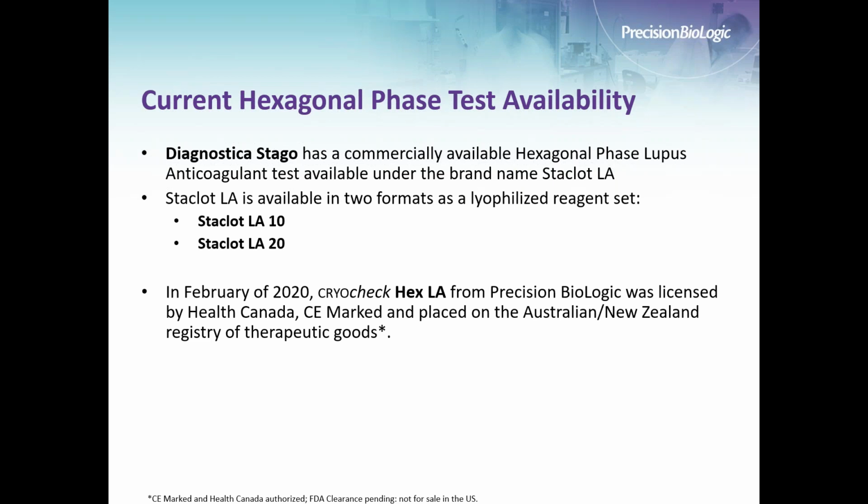So what's commercially available for hexagonal phase tests? There's currently two tests that are commercially available. One is from Stago, and they sell that under the brand name Staclot LA. This has been available for a number of years, and it's available in two formats as a lyophilized reagent set. That's Staclot LA10 and Staclot LA20. Same vial count in both of those kits, just different aliquot volumes in the vials.